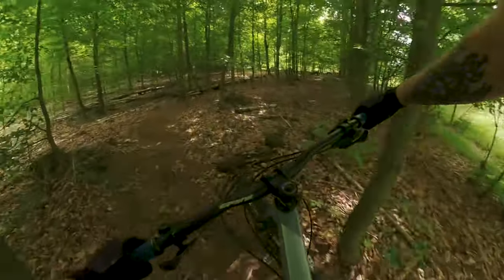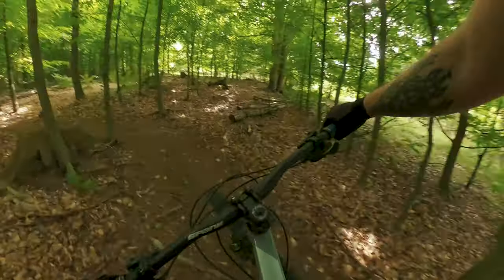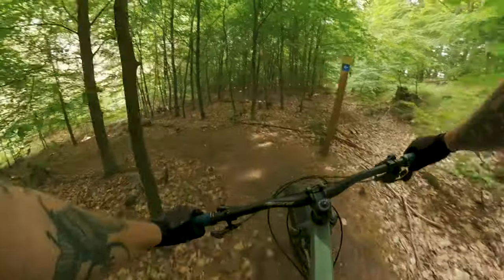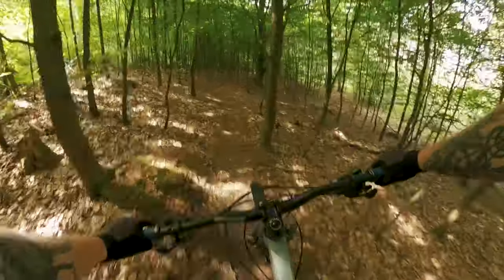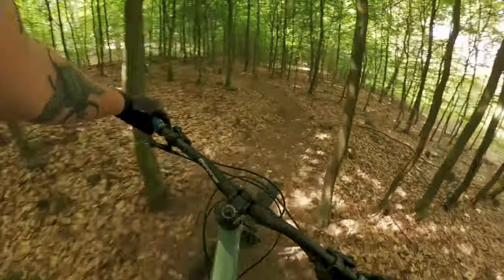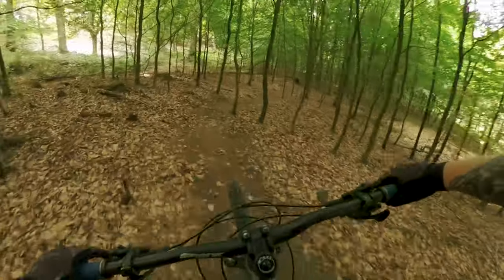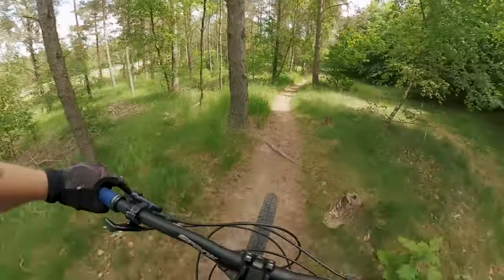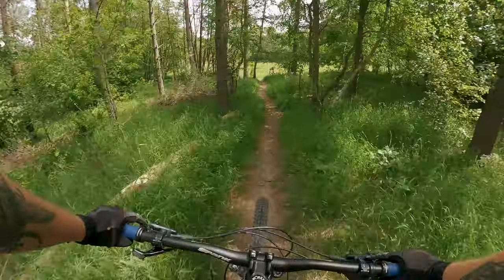Okay, here's the blue rating. It's got some roots and some climbing bits, and I'm in a way too heavy gear for this. Oh. On here, we continue on the green. Yeah, cool.